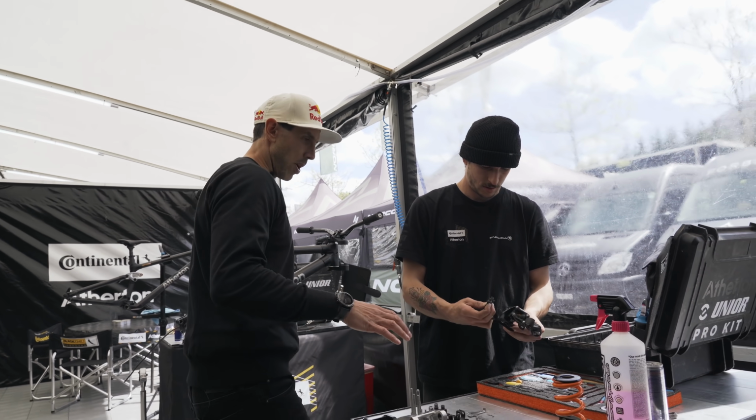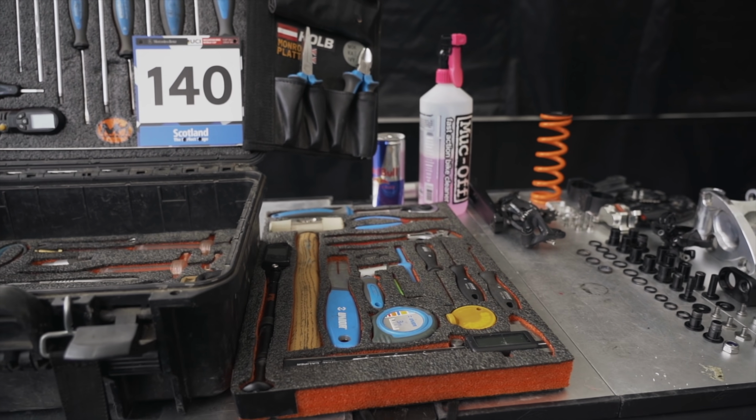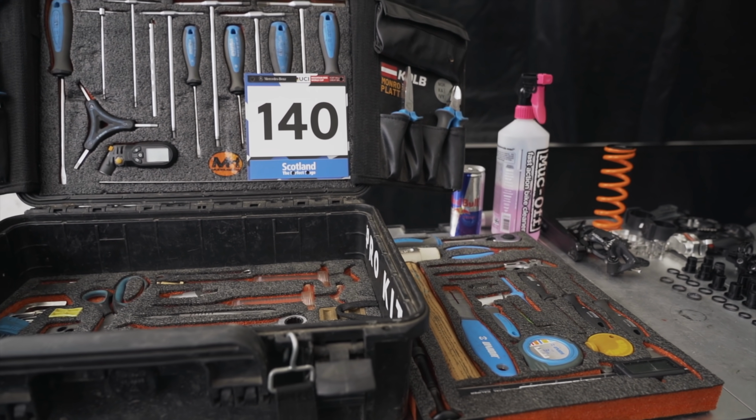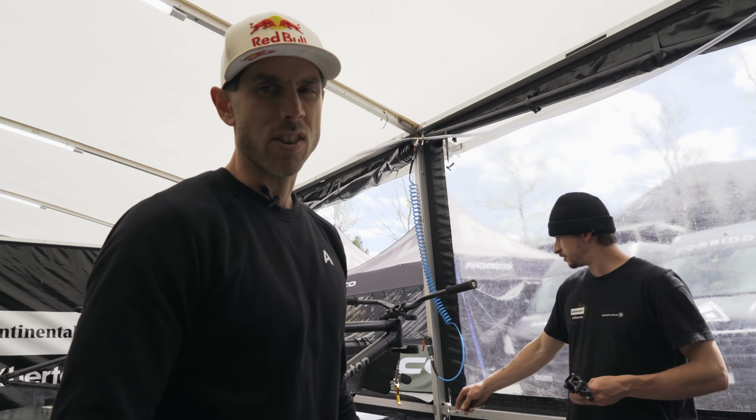You can see the little toolbox. To be fair, Ben is quite good at this. Very neat, every tool there, everything he needs exactly where it should be. Not all of the mechanics are quite as tidy as Ben, but Ben's our favourite.